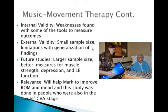Patients in this study began their therapy within 2 weeks of onset of their stroke, which relates to Mark because he just had his stroke, he was 10 days post-stroke. So this type of treatment could really benefit Mark since he was still so early on. That's it.